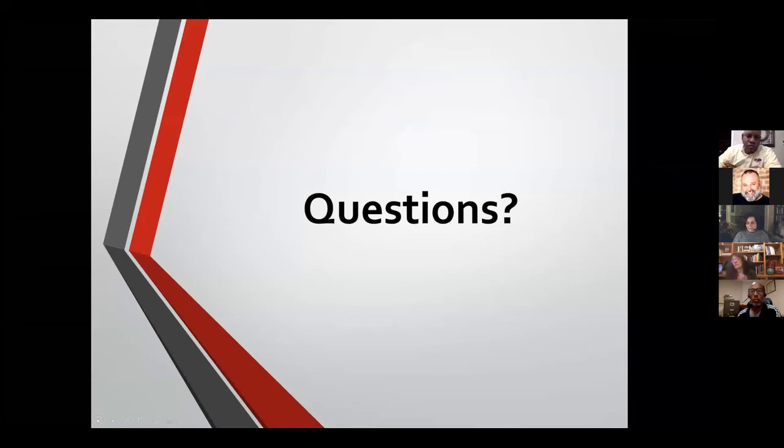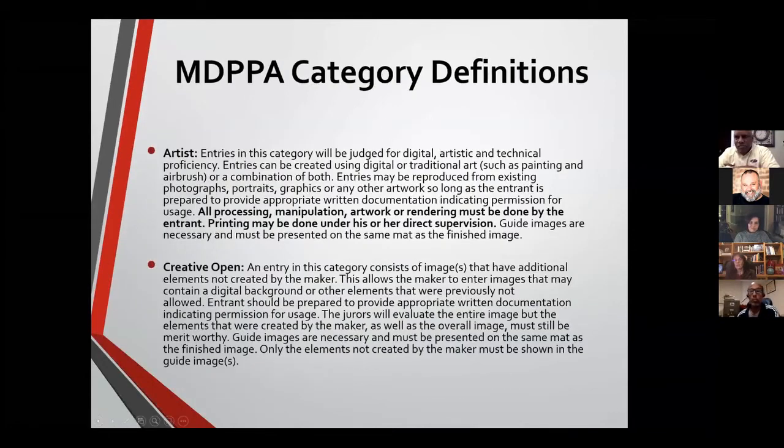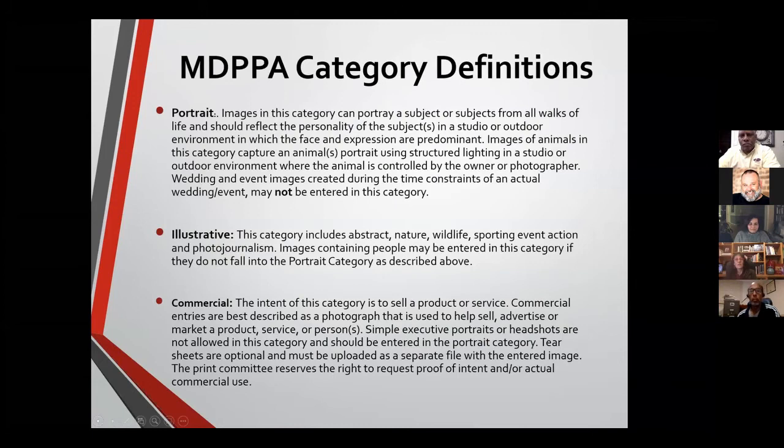But I did have some confusion on the difference between the artist category and the illustrator, as far as what you need to put on the board. If she could clarify that. Yeah, so do you want to do it, Lydia, or you want me to? Go for it. So Penny, illustrative is, can you go back a slide, Lydia? So illustrative is kind of more topical, if that makes sense. It could be like a landscape scene. It could be wildlife. It's a really broad category.